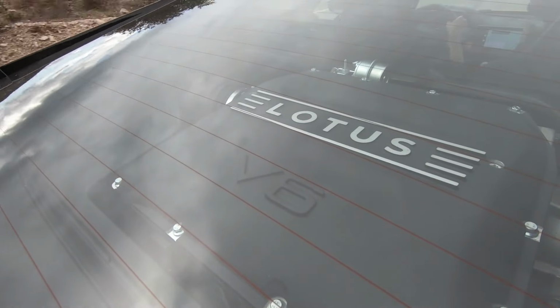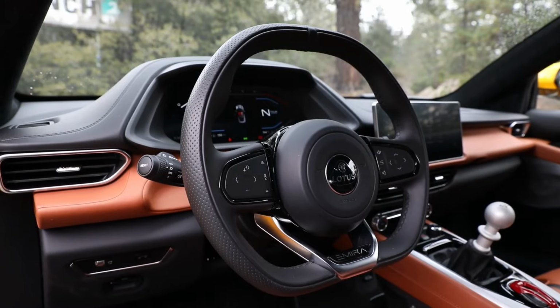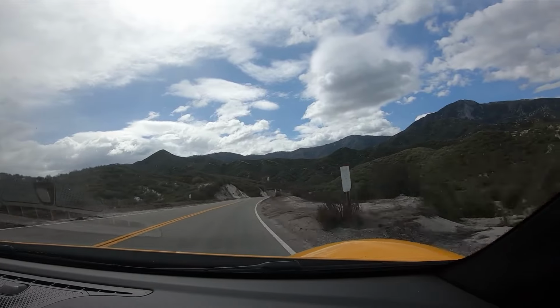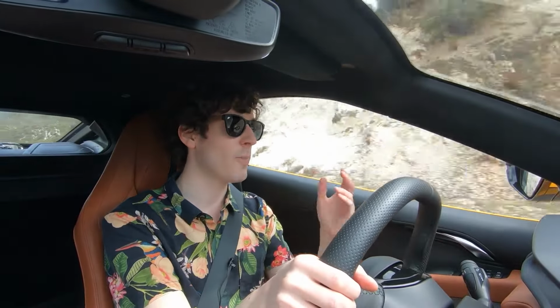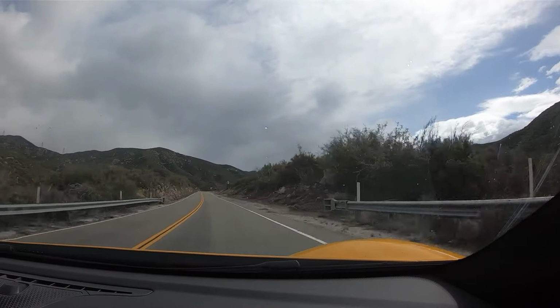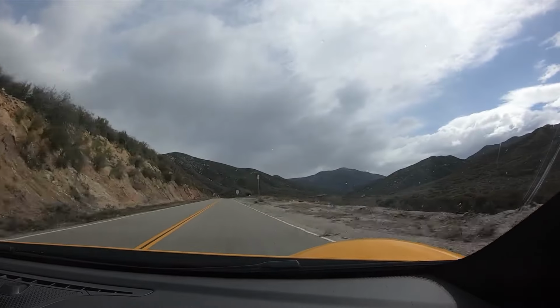And now the part you've been waiting for, the handling. How does this car drive? And you know, it seems like an easy thing to say that the yellow mid-engine manual transmission Lotus drives great, but it does. And not only that, it surpasses my expectations, not only on twisty roads like this, but also on crappy streets with potholes. There's not a situation where it's not great.